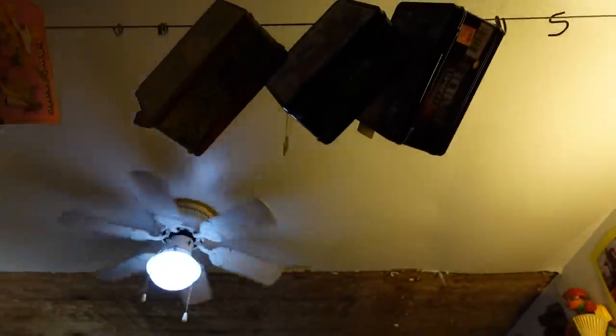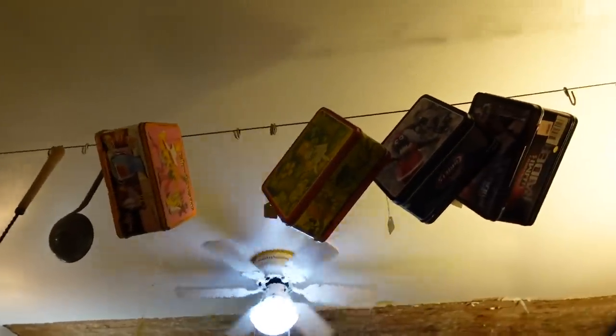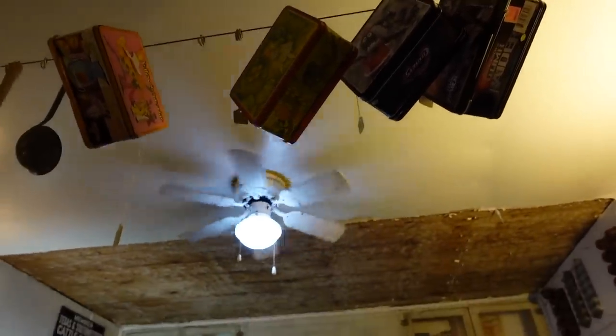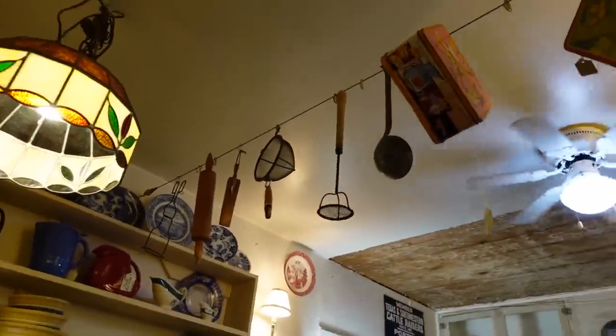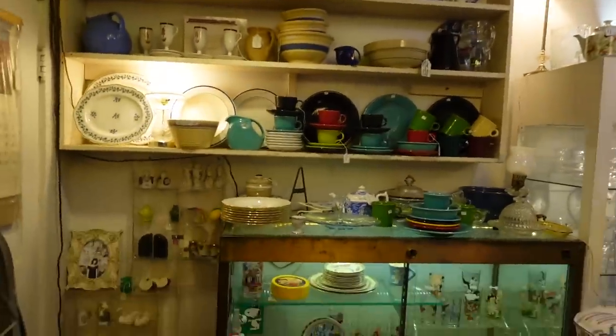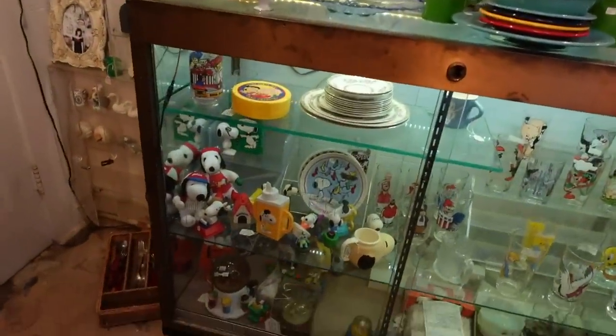Back to school, anyone? The yellow submarine lunchbox. Do you guys remember when lunchboxes were metal and they had this thermos that occupied like two-thirds of the interior? And a potato masher, looks like it. I'll get into Snoopy stuff. Peanuts.